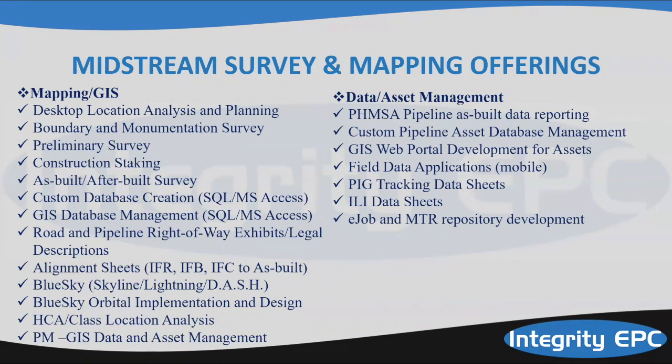So same thing goes along with the midstream. Offering those core services, really looking at the front end planning, and then getting into all of the preliminary survey that's needed for the engineering design of said line, get into the construction staking, the as-built, after-built, just basically being able to serve this data that we collect back to you in the manner that you can use it efficiently, effectively, and at a solid price.